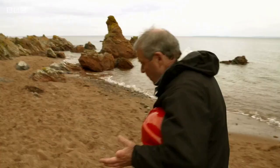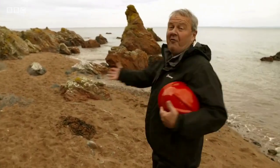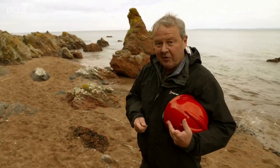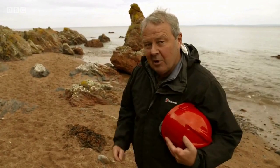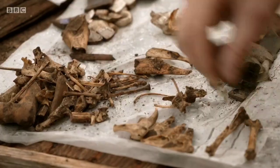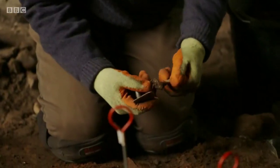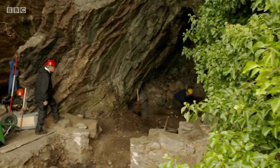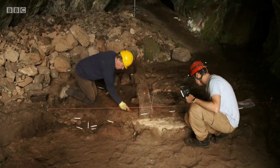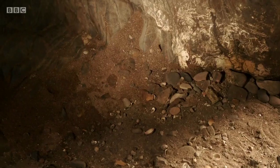I'm on my way to Cave 2B, where on last year's dig, on the very last day, on the very last scrape of the excavation, James McComas made a truly amazing discovery. James, how are you doing? Ah, Ewan. What did you find? This is where it is, is it? This is the spot, yeah.